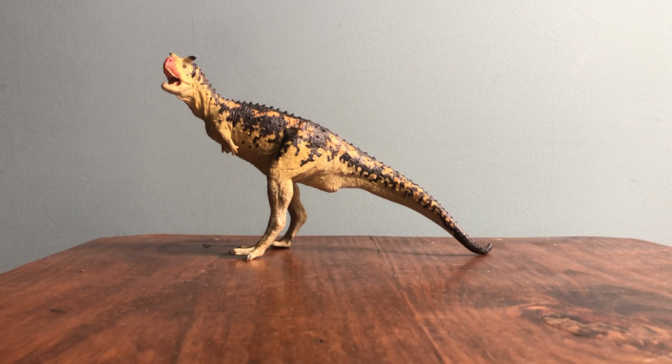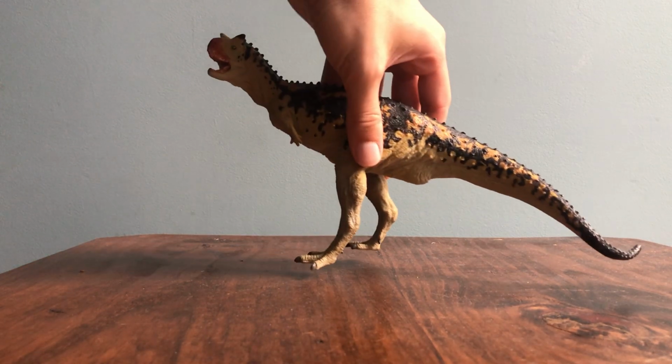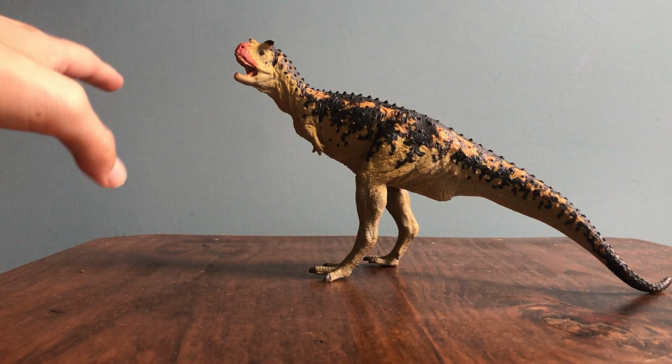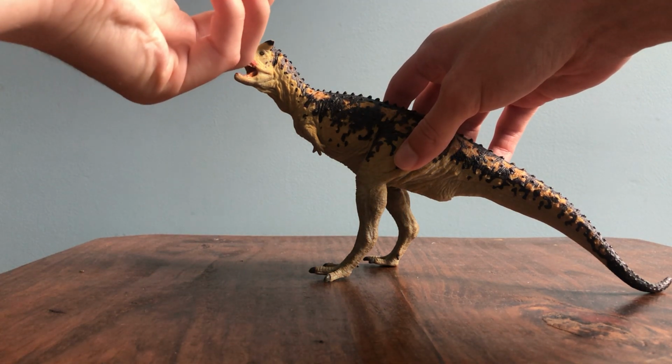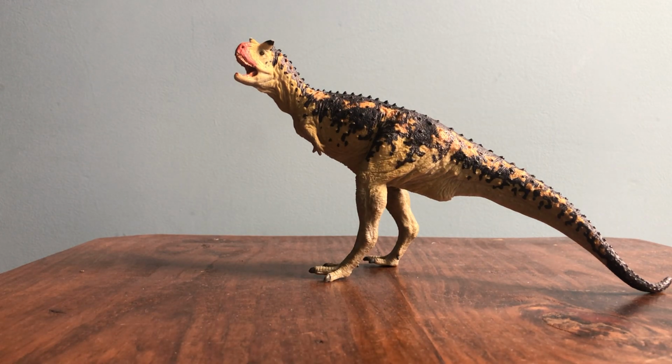And one thing that a bunch of people have talked about on this figure is the red on the face, because some people say it looks more like just colors that would have been on the animal, and then some say it looks like this animal's recently been eating or something, and that's why the teeth almost look like they've got a bloody look to them. Either way, I don't really care a ton.